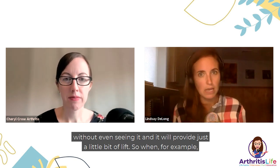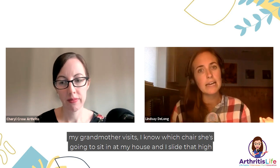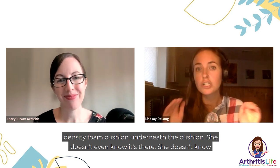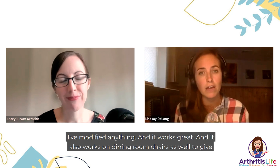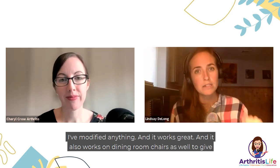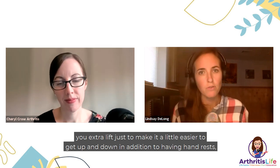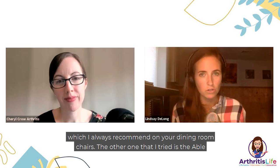So when, for example, my grandmother visits, I know which chair she's going to sit in at my house. And I slide that high density foam cushion underneath the cushion. She doesn't even know it's there. She doesn't know I've modified anything. And it works great. It also works on dining room chairs to give you extra lift, just to make it a little easier to get up and down, in addition to having hand rests, which I always recommend on your dining room chairs.